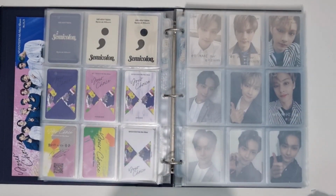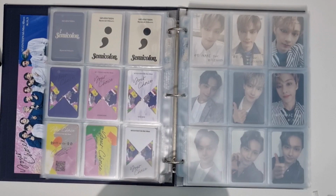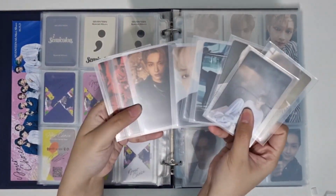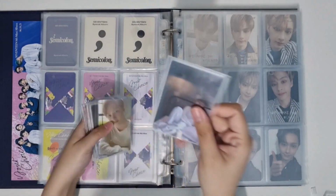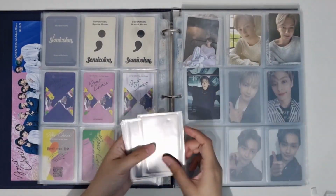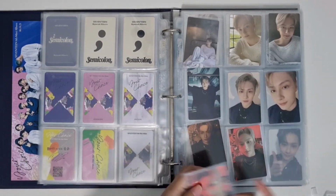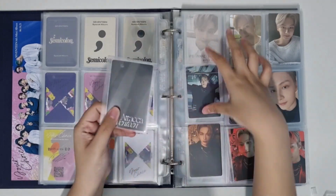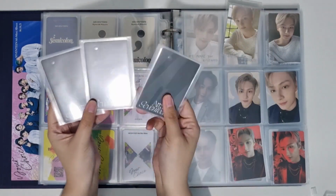So again, I do collect Junhui, and next you're going to see me storing the photo cards for Attacca. They did a comeback last October, and of course I need to get Jun's cards. So here are the cards that I have for Jun. I have all of his cards for the regular version album, and what you can see here, like the first column, are the concept photos that come in the carrot version of the album.